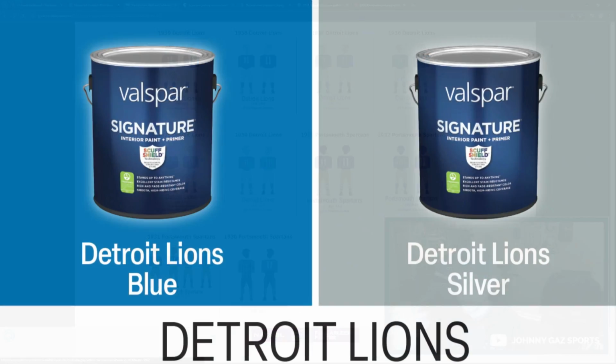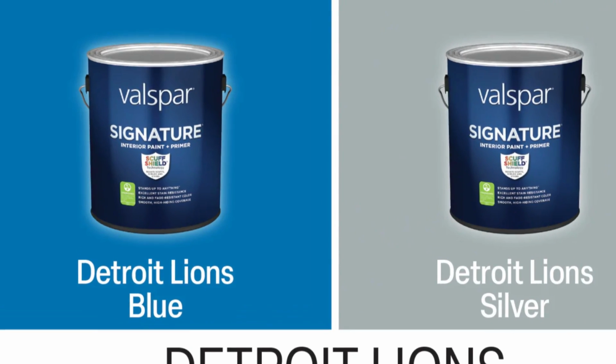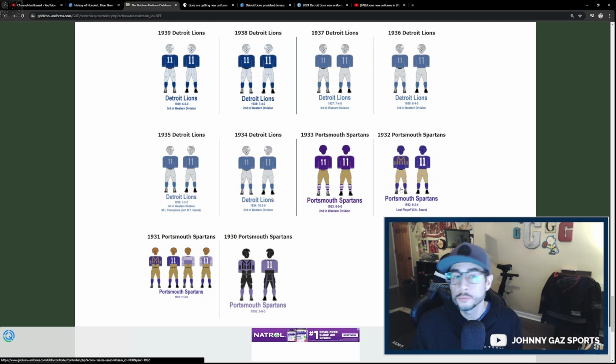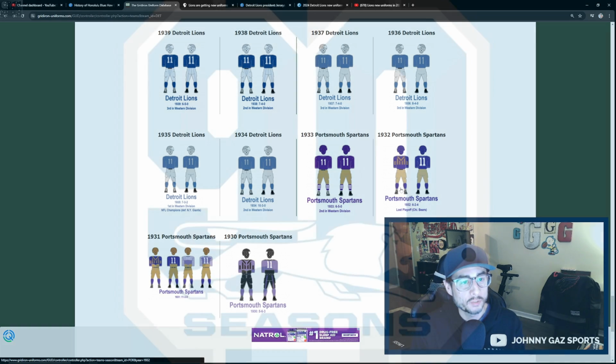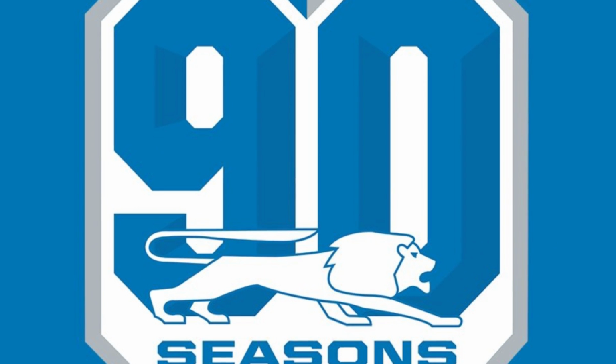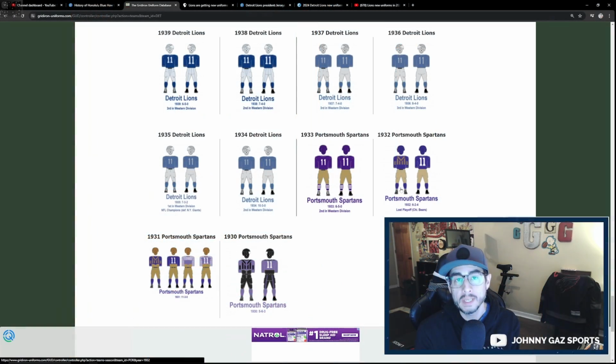Now, Honolulu blue is a cross between sort of a medium dark shade of cyan blue. And we're going to go through sort of the decades and eras of Lions football, and you'll see that shade of blue change. But ultimately, the organization has really held true, outside of one era, which we'll look at in just a moment, to the Honolulu blue and silver theme for over 90 years in this organization's history.